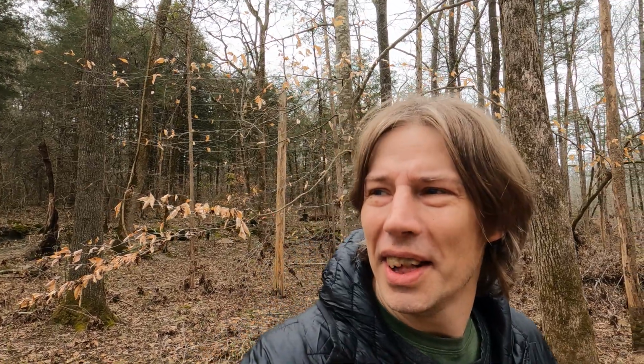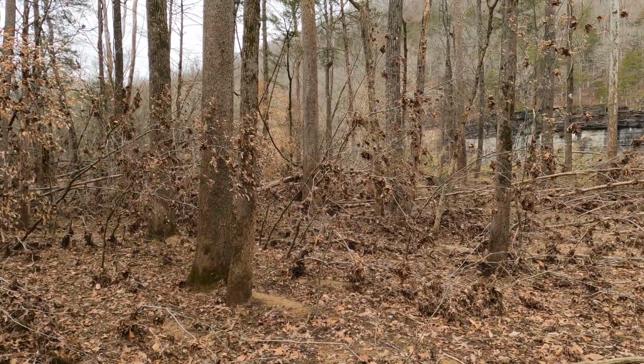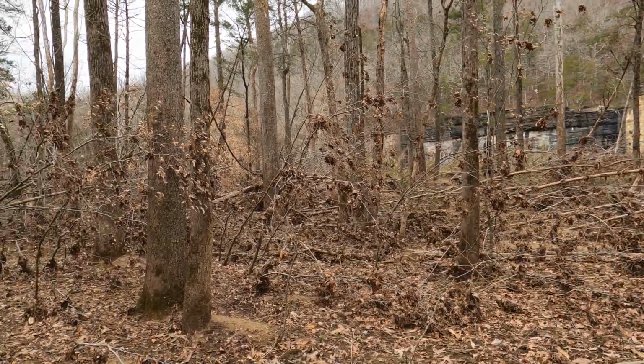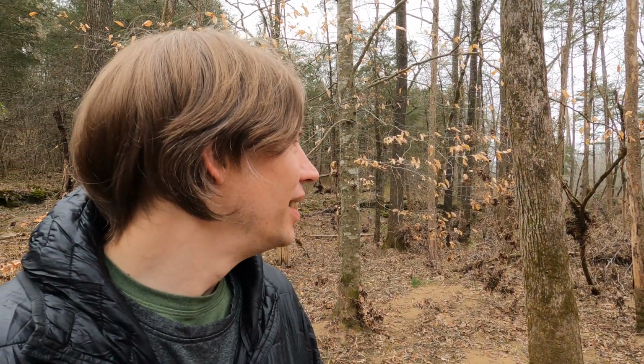Let's get going. Alright, well, I'm all packed up. I came down to get a look at the river, but it looks like this area has been recently underwater because the path is washed away, and look at all those trees just piled up. I don't think there's any way to get through there. Well, let's get on the trail.